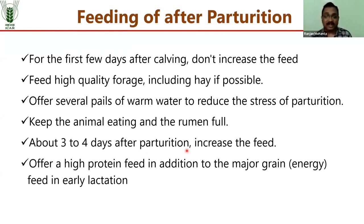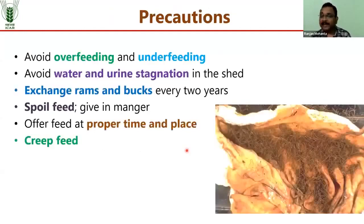As we discussed previously, please offer warm water, and the maize should be given after boiling if it is possible. Otherwise, finely ground maize is not good for the rumen. So maize that is a little less ground, a little coarse, should be given. And this animal should eat properly, and overfeeding and underfeeding should be avoided.